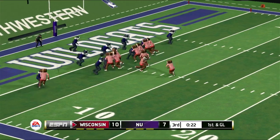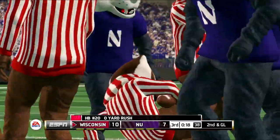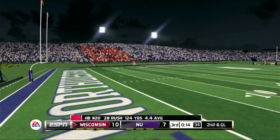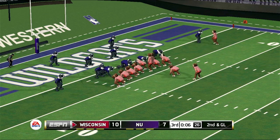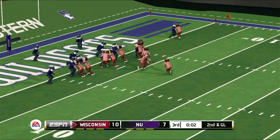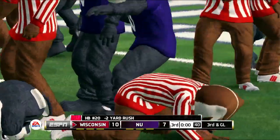Two. And down he goes at the 3-yard line. That brings up a second and goal. Ball on the 3-yard line. Check by 46. You ain't done. Check 4. Blue 20. He tried to run up the middle, but met in the backfield.